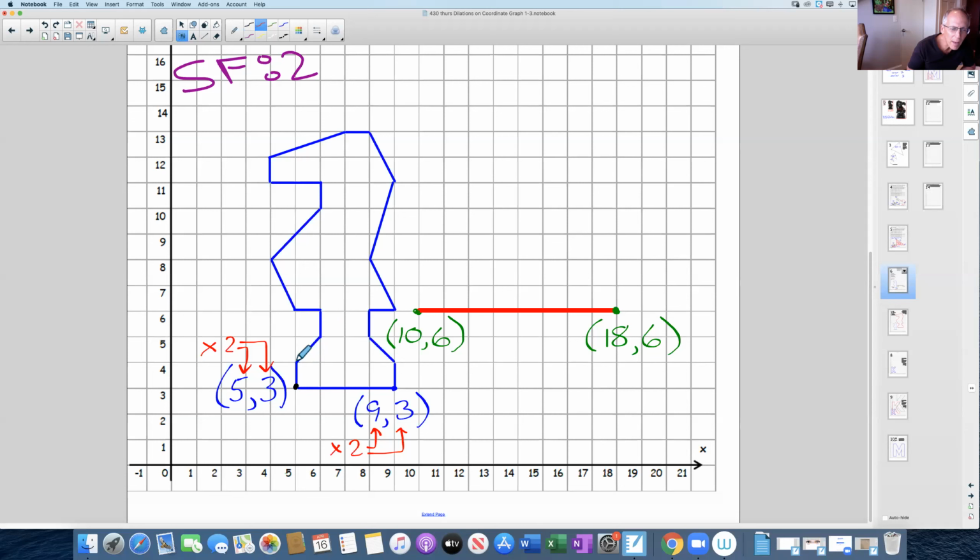The first point I'm going to look at is (5, 4). I even write down (5, 4). I double it, and I get (10, 8). Now I find (10, 8) on the graph. I take my ruler and I make a beautiful line.